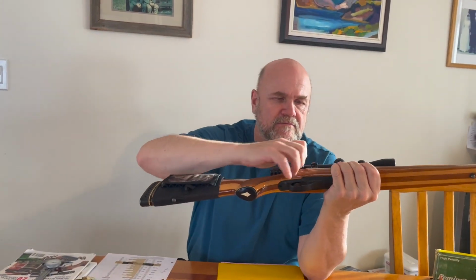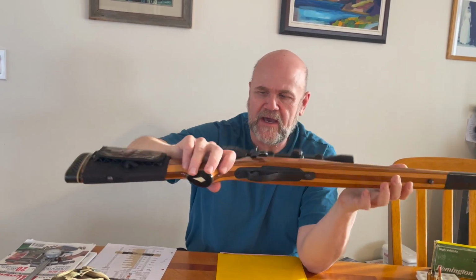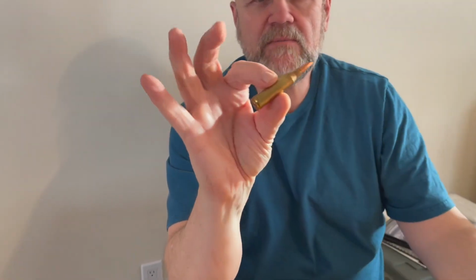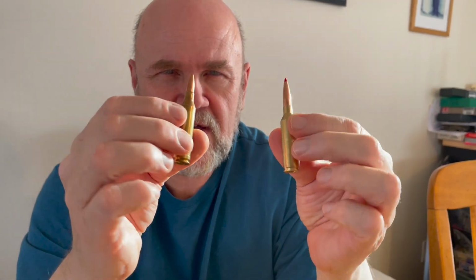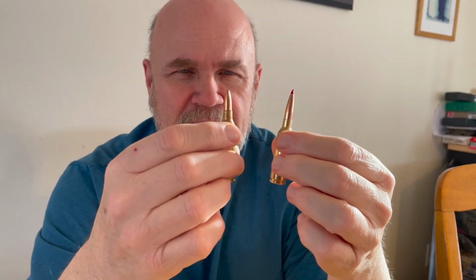Short action, functions very well, very accurate. Very nice firearm. And the 6.5 Remington is a really good kind of minimum caliber, where it's got the lowest recoil possible for really quite exceptional ballistic performance. It shoots as flat as a 7mm Rem Mag. And it is a ballistic twin to the new 6.5 PRC, and I got a 6.5 PRC so I could check out how these things compare.